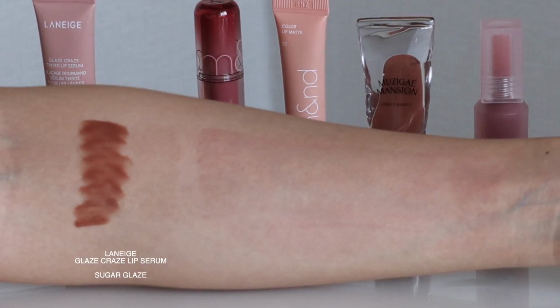Starting off with our glossy finishes, this is LANEIGE's Glaze Craze Tinted Lip Serum in Sugar Glaze. This is a dupe version for Brown Heaven, a very beautiful chocolate brown color. It doesn't have any rosy or yellow or pink undertones, so it is going to be more of a true brown. These lip balms with donut applicators have been quite popular, and I think out of all of them, this is my favorite shade. Sugar Glaze smells like butter popcorn, so it's not too overwhelming.